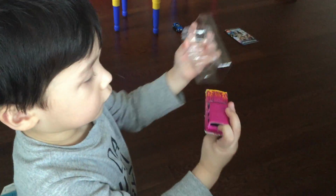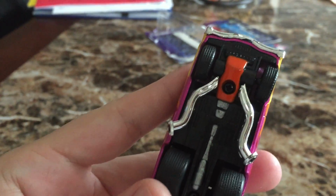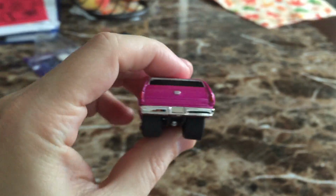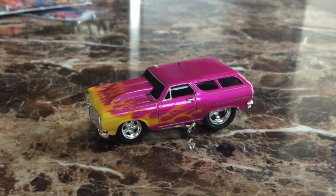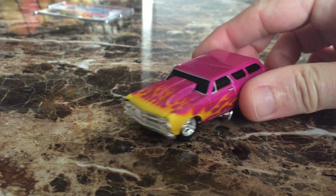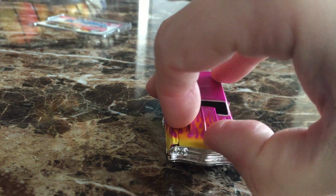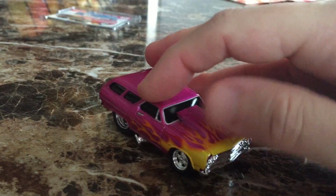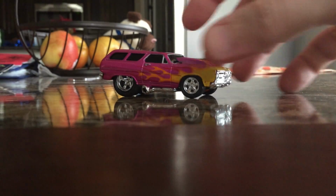Let's see. Oh, wow. Hey, Daddy, I did it. Ooh, real rubber tires. I thought it was going to be heavier, but it's really not. Is that hood open? It looks like that hood would open. No, it will. Hey, let me have it. Take another look at it. Look at that stance, man. I like it.